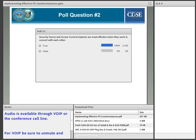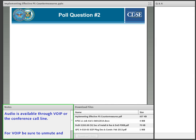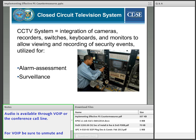So closed-circuit television, or CCTV, assists security forces in monitoring assets, assessing incidents, and directing response forces. It can also be used as evidence in legal proceedings. The CCTV system is the integration of cameras, recorders, switches, keyboards, and monitors that allow viewing and recording of security events. They may be utilized for alarm assessment and surveillance. For surveillance, a properly designed CCTV system provides a cost-effective supplement to security operations.